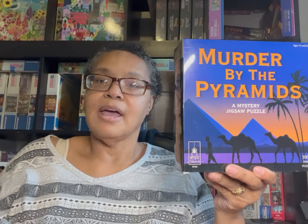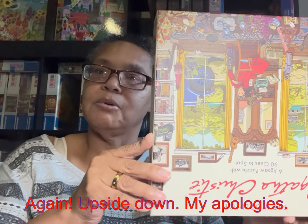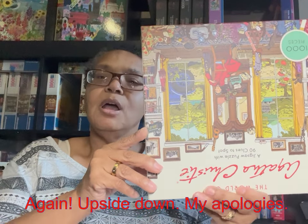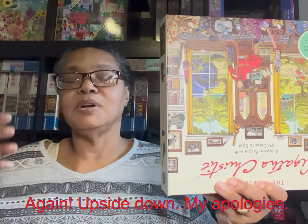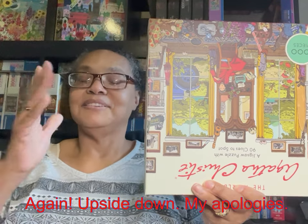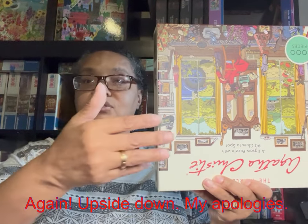With these mystery puzzles, there will be a page or a booklet that has a mystery that needs to be solved by means of the puzzle. This is my first time trying this brand. Another brand that I've never tried before is this Agatha Christie puzzle, and again, it's going to be a story that I will follow in order to solve the puzzle. With all of these mystery puzzles, what's on the box is not representative of what's on the puzzle itself. There are going to be some differences in order for us, the solver, to solve the puzzle.